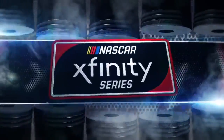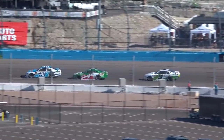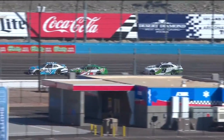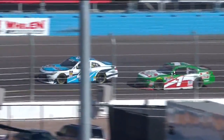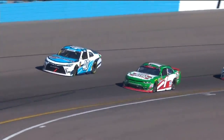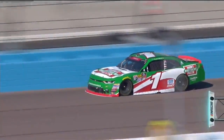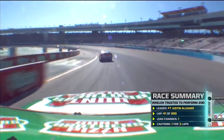Now under 5 laps to go in stage 1. Will the 1 car be able to make it all the way? You see the damage to the right front. This is how it happened. You see him catch the lapped car, Chad Finchum, and just try to make a little speed right in the middle of the corner. Just kind of poked him right in the left rear quarter panel, and it's only gotten worse from there, Steve. Yeah, it got pushed in, and now Kelly, it seems like he needs to slow down and make it these last 5 laps.